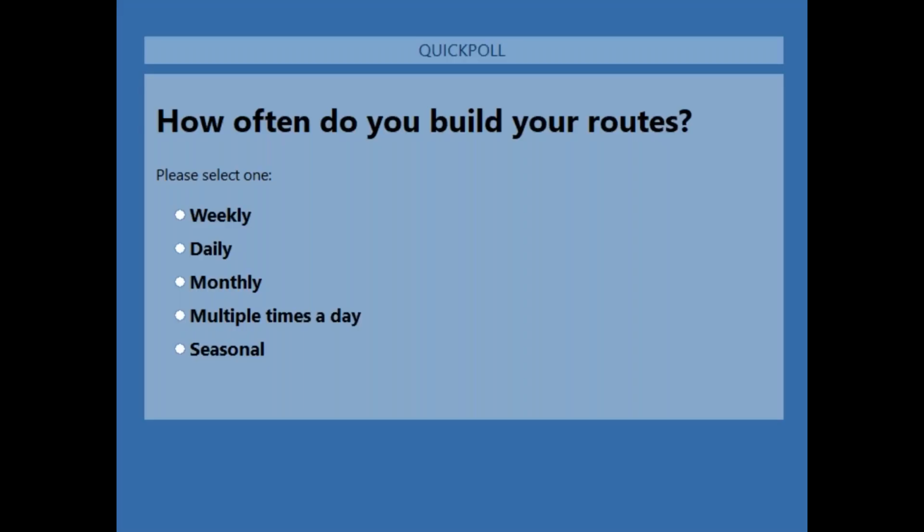Agreed. All right, so this is our final poll question. The question is, how often do you build your routes? We have several options: weekly, daily, monthly, multiple times a day, or seasonal. So go ahead and submit your vote, and we'll discuss the findings in about a minute.